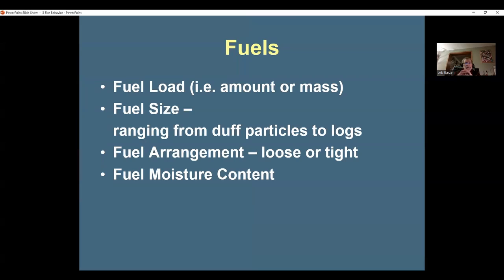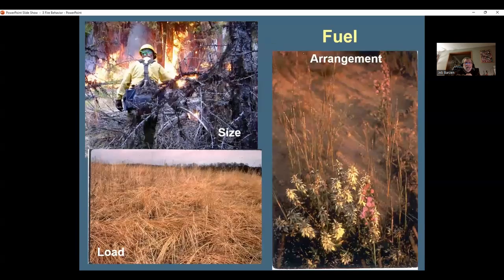So primarily you're looking at how much biomass is there, how big is the actual fuel, because that determines how quickly it's going to dry, how it's arranged, is it loosely fitted or tightly fitted? So is there a lot of oxygen in it or not? So that would be the difference between coal and grass that's intermixed, and then how much moisture is in it. So all those things influence how hot or what the fire behavior will be like.